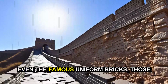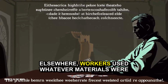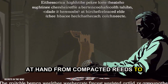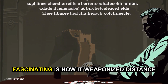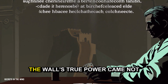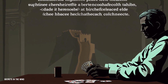Even the famous uniform bricks only appear near Beijing, where foreign envoys would visit. Elsewhere, workers used whatever materials were at hand, from compacted reeds to salvaged temple stones. What makes this architectural lie so fascinating is how it weaponized distance and reputation. The wall's true power came not from being unbroken, but from convincing enemies it might be.